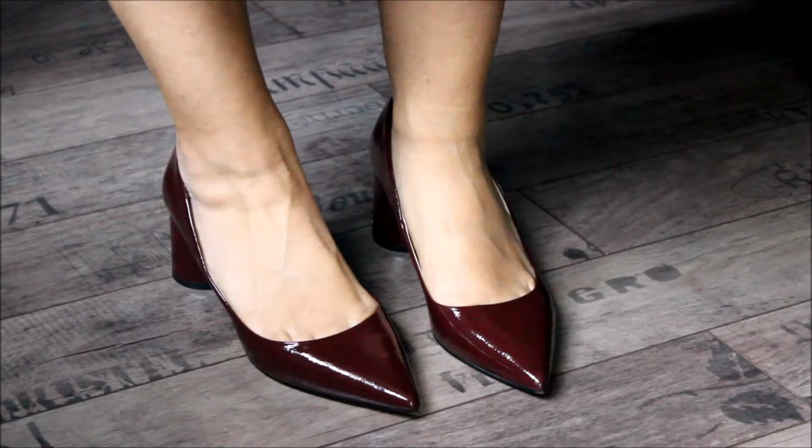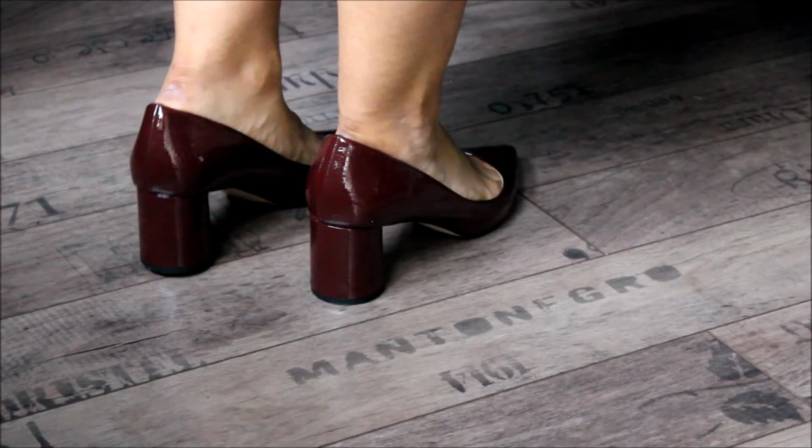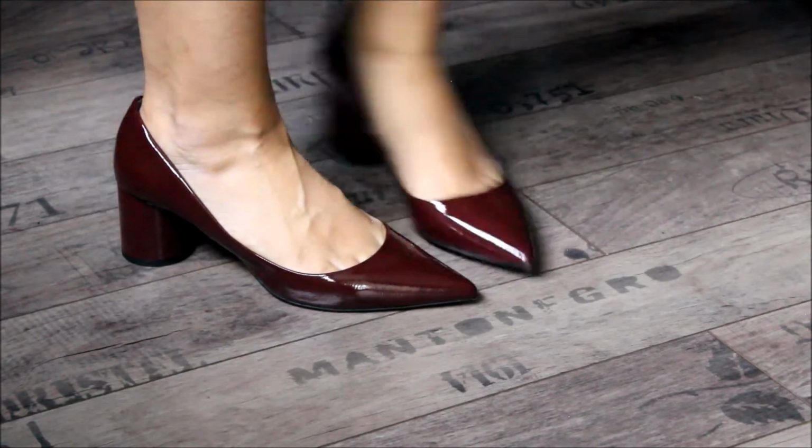As for shoes, I already showed these in a blog post, but I got these maroon heels from the Zara Basic collection. They have a very interesting heel. It's a round shape, but it adds a lot of stability, so they're very easy to walk in, especially here on the cobblestones, which I complain about all the time because the cobblestones suck. But I really appreciate how easy they are to walk in. They're like a nice shiny faux patent leather material.